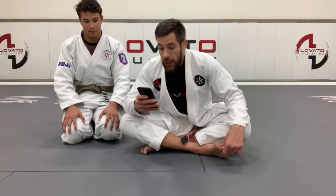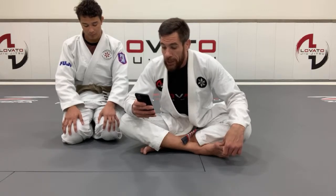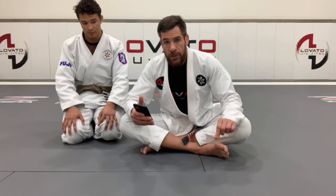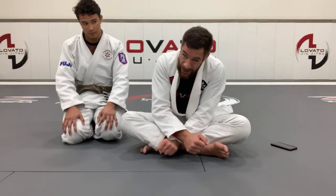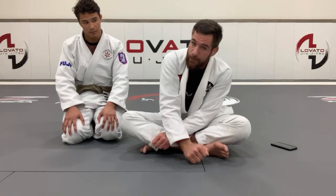Let me see. William Shadwick asks, any concern with getting rolled right at the point of going to finish the cross collar choke before you base with the head on the mat? It's possible. There are those last ditch efforts, and if I need to, if I didn't get my head down yet and I feel like I'm going, I let go and I base, and then I can come right back.